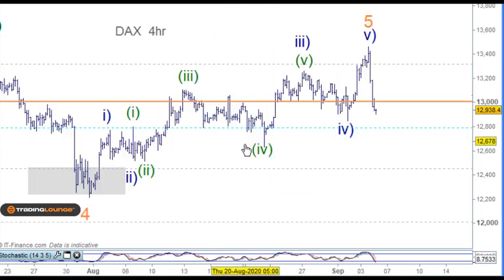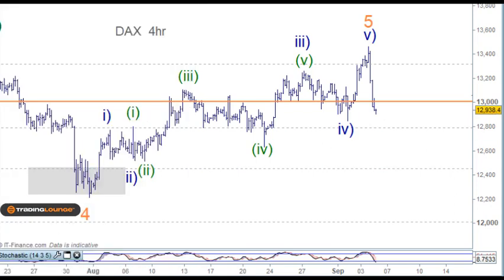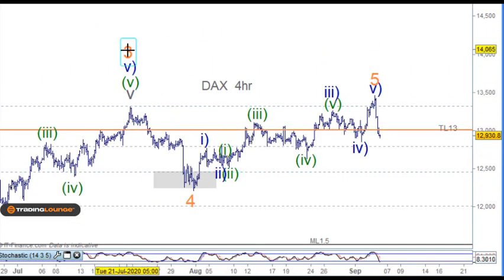But just coming out into the bigger picture here, so we can count it up like that. Well, actually that spike is part of that, so that can go in here. It's a pretty dodgy count, but it works, you know. So that brings us into wave 3 here and 4 here and 5 here.